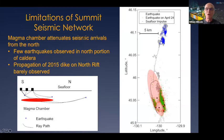Now, the seismic network has some limitations, largely because it's quite small and it's sitting on top of this enormous magma chamber. That means that for many directions, if you have earthquakes a long way away, you can't see them very well, because the seismic arrivals have to travel through the magma chamber, which is very attenuating. So we don't see many earthquakes up in the northernmost part of the caldera, and we don't know whether that's because there aren't many or because we just can't detect them very well. The network also barely observed any seismicity associated with the propagation of the dike to the north.